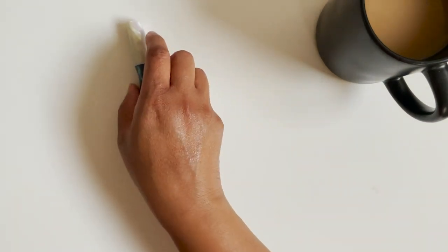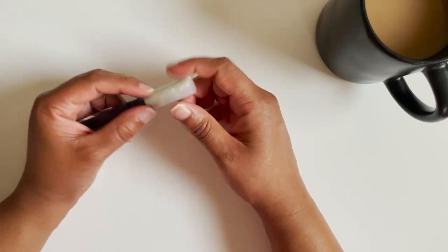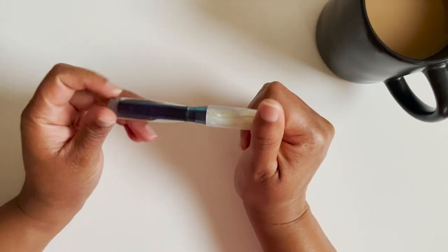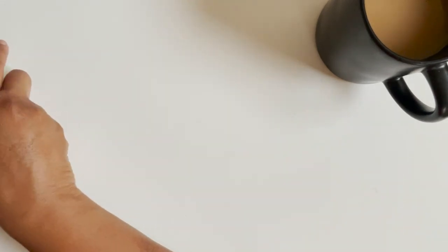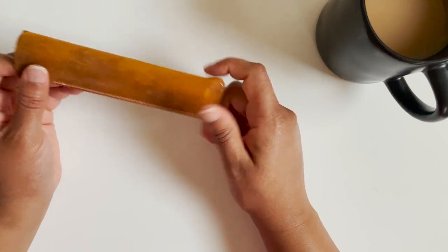And very simple, and definitely interested in getting more from him. So we will do a writing sample of that one in a minute. I do want to talk about my last pen.